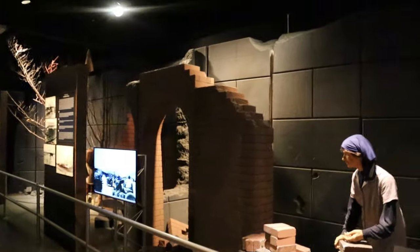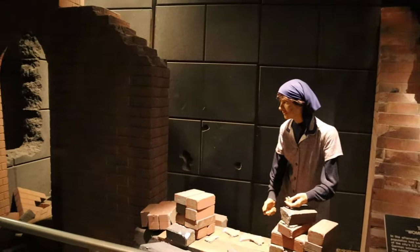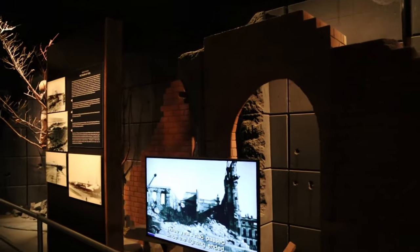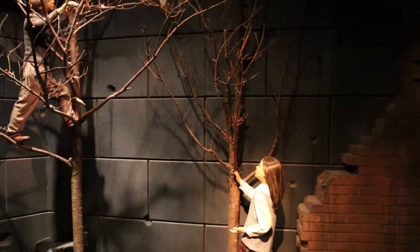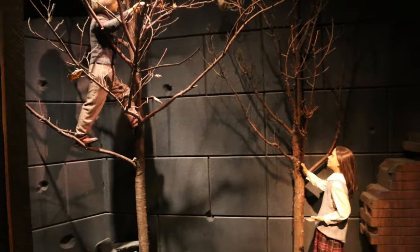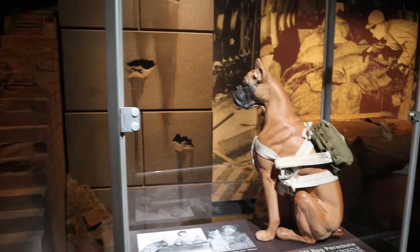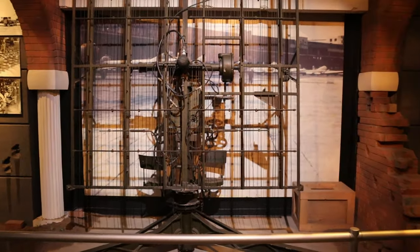A city held hostage. Woman of the rubble. Kids playing. I guess they just got off school. Berlin airlift dog parachute. And this is the Berlin airlift radio receiver.